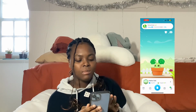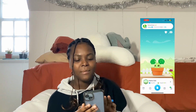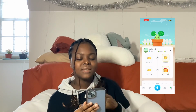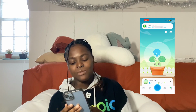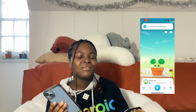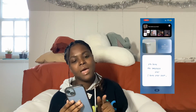I don't remember how much mine is actually, and I've been kind of slacking on this app, but I have been on it every now and then. I just sometimes forget about it. That's why I need the notification all the time, just to remember that I need to be drinking water. That is why I love this beautiful app, because it's a reminder to drink water, and you get to grow a cute little plant, which is so adorable. She's so cute. I haven't named her yet, but she's adorable.